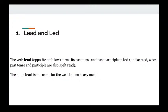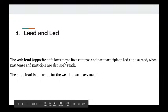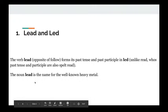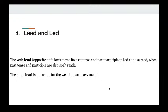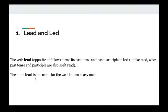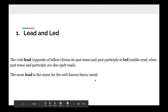But for led and lead, the verb lead, opposite of follow, forms its past tense and past participle in led, unlike read, whose past tense and participle are also spelt read. The noun lead is the name for the very well-known heavy metal. So the two words that are pronounced the same here are the past tense of lead, which is LED, and this word lead, spelled the same as the verb lead, but meaning what you write with, what goes into your mechanical pencils, the heavy metal itself.